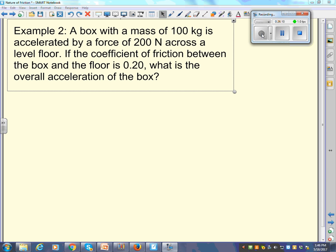Example number 2 says, a box with a mass of 100 kilograms is accelerated by a force of 200 newtons across a level floor. If the coefficient of friction between the box and the floor is 0.2, what is the overall acceleration of the box? So this is very similar to a question you've done already. Instead of me giving you the friction force, now I'm giving you the coefficient of friction. I'm making you do that one step.